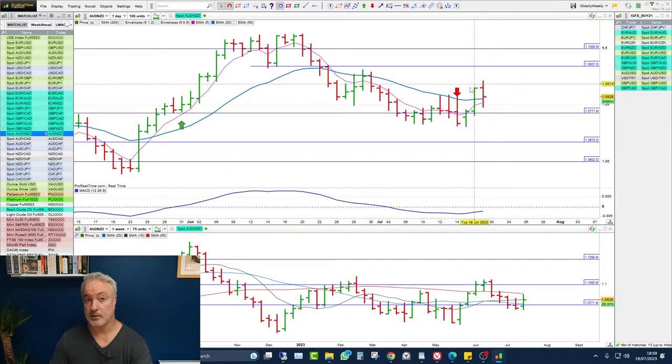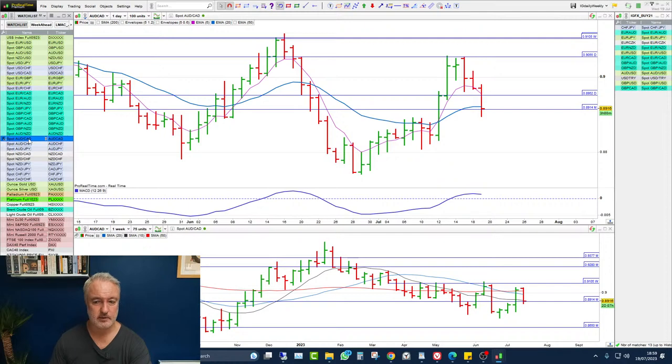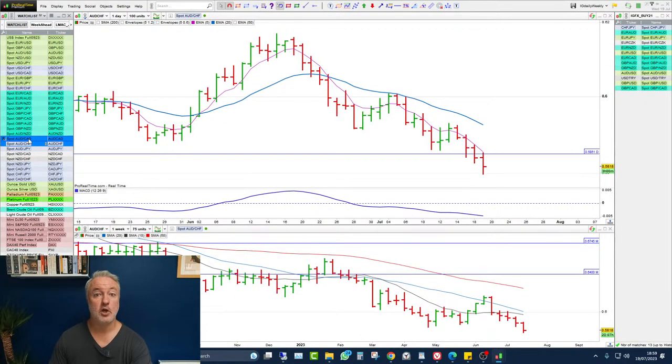Aussie Kiwi was looking incredibly bearish here. It's actually pulled right back up. Didn't trigger, hasn't created any setups, so there's no setups here. Aussie CAD, no setup. No setup, but this is a great chart.